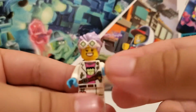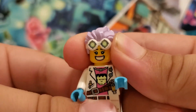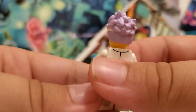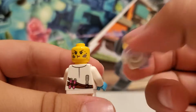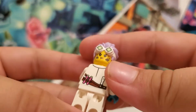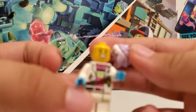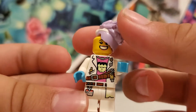But here's the actual figure. She has this really great looking hairpiece with goggles right there, and it's in a purple color. She's very happy on this side, and then she's a bit more angry with a little puffed cheek, and then she's very dirty as well. She has some little details here, some tubes and a screwdriver, and some other stuff. She has a Frankenstein shirt. And that is really it for the figure of JB.